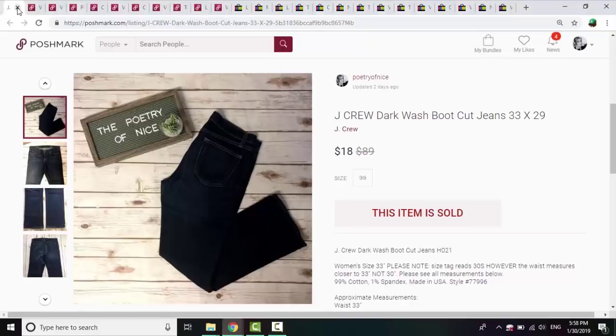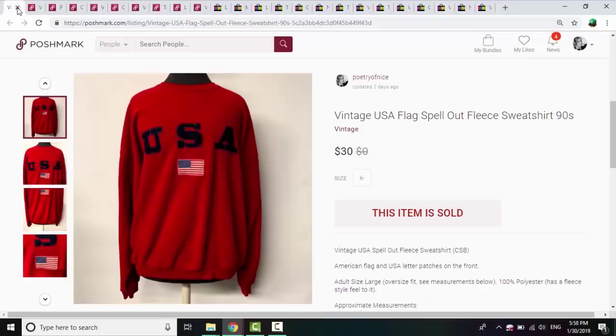So J. Crew jeans, and then they also went with this awesome vintage USA fleecy sweatshirt. It was really, really cool, with the US flag, obviously, and the spell out on the front. This cost me 50 cents at a rummage sale. I got this just over a month ago, so it's only been listed 3 to 4 weeks. Someone came along and bundled, and I sent them an offer. Those two items together, I had $1.50 in them total, and they paid $35 plus the shipping.